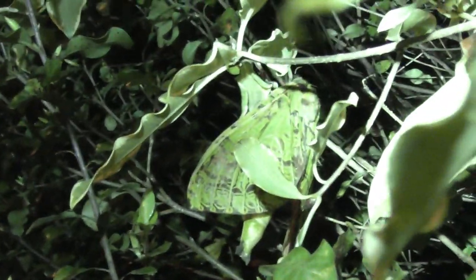It's about the best shot. I should have got a shot of it when I had it on the ground, but I didn't want to. I was too busy focused on saving it from the cats. If I take the light, it's actually laying eggs, you can see.